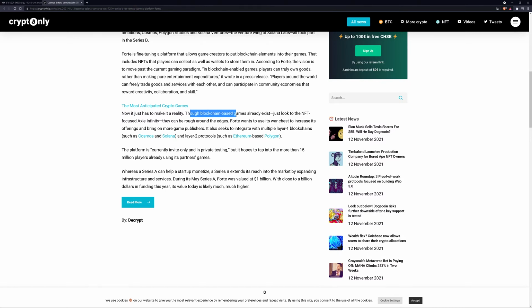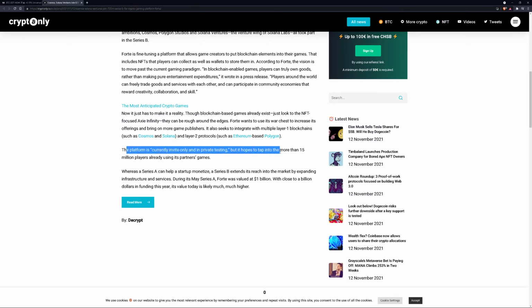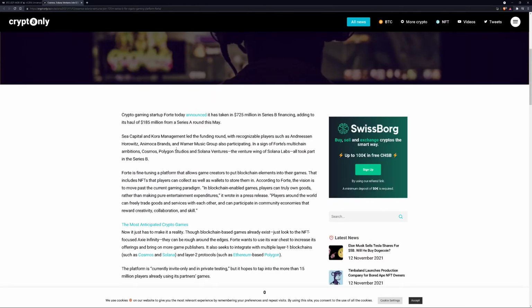Though blockchain-based games already exist, just look to the NFT-focused Axie Infinity, they can be rough around the edges, and Fort wants to use its war chest, the $1 billion, to increase its offerings and bring on more game publishers. It also seeks to integrate with multiple Layer 1 blockchains such as Cosmos and Solana, and Layer 2 protocols such as Ethereum-based Polygon, because they know the gas fees make it unusable for small transactions, let's just say. So the platform is currently invite-only and private in testing, but it hopes to tap into more than 15 million players already using its partners' games. Now, do we know who the partners are?